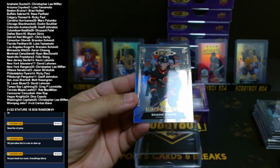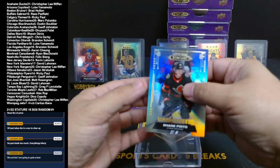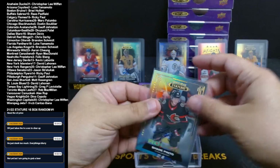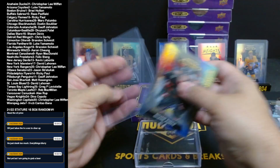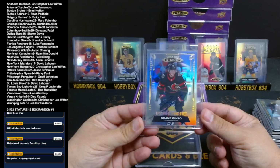Ottawa Senators Shane Pinto rookie. Nice hit, 79 out of 199. Ottawa is a safe team to buy, guys. They have the most amount of hits with Pinto and Gustafson as the top rookies.